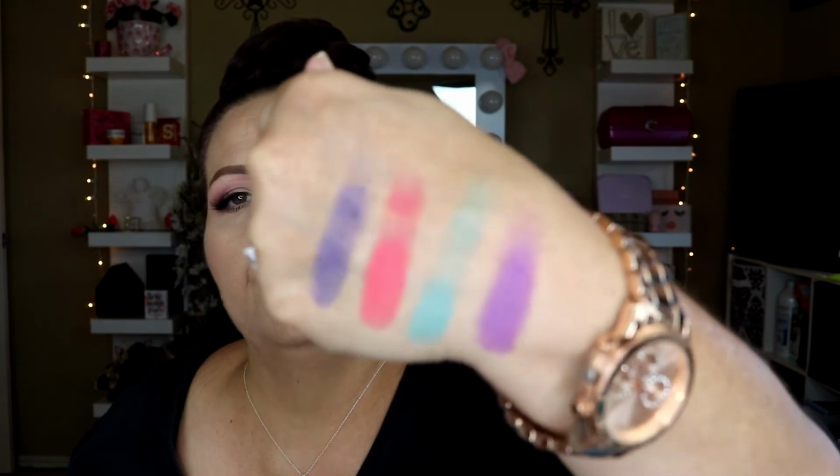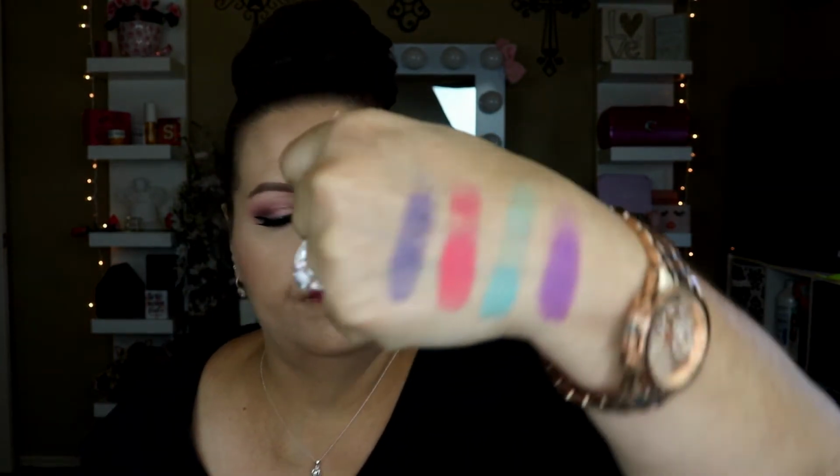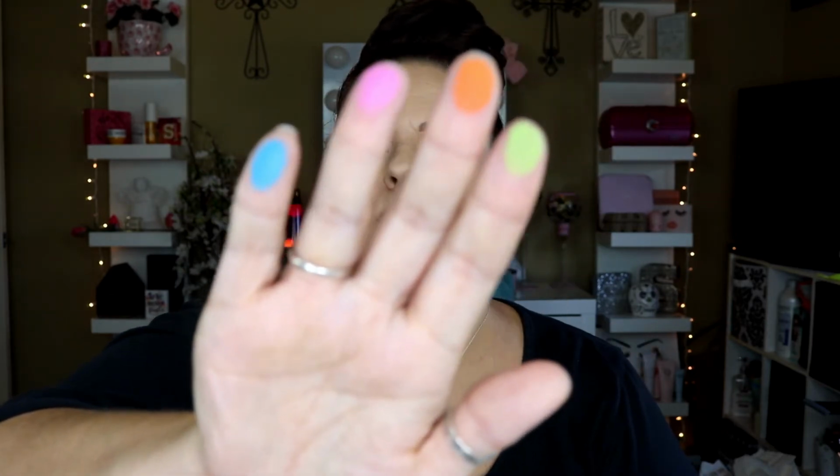I'm gonna make this purple one a little bit better. There we go. Next we have the Green Wife, Orange is the New Glam, Twin Pinks, and Big Little Skies. How cute are those names?